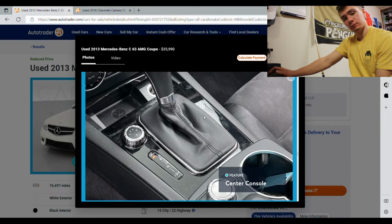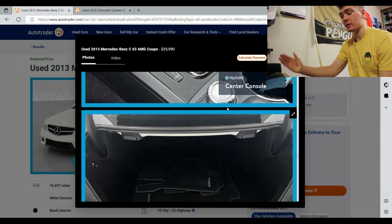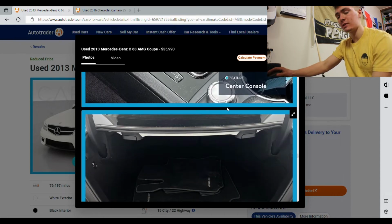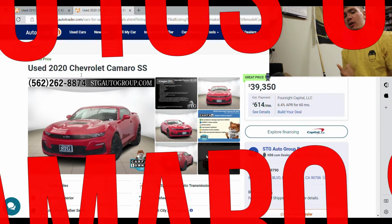overall, like I said, number 5 spot. Early 2010s, this example's a 13 Mercedes-Benz C63. Alright guys, number 4 spot, we got a 2020 Chevy Camaro SS.